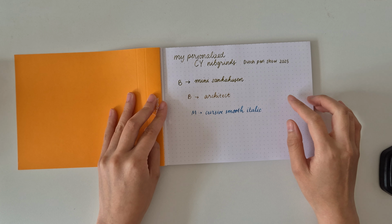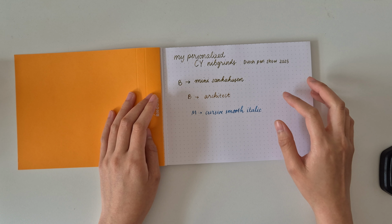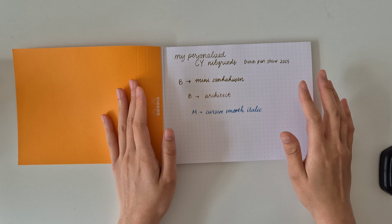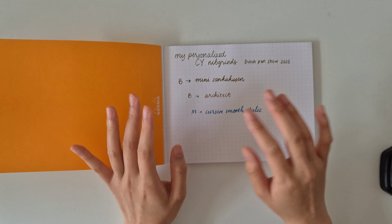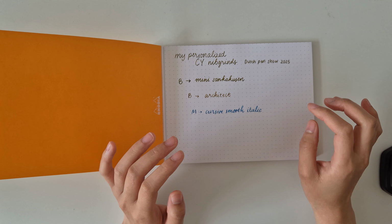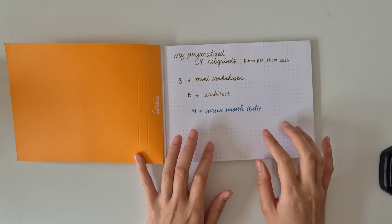The second nib that he did for me was to change a broad to an architect. I really love how sharp the nib is, and he adjusted it to be narrower, which totally fit my writing experience. And last, I had him make me a cursive smooth italic.